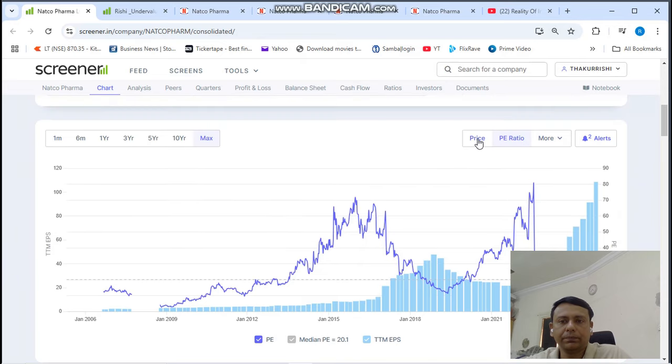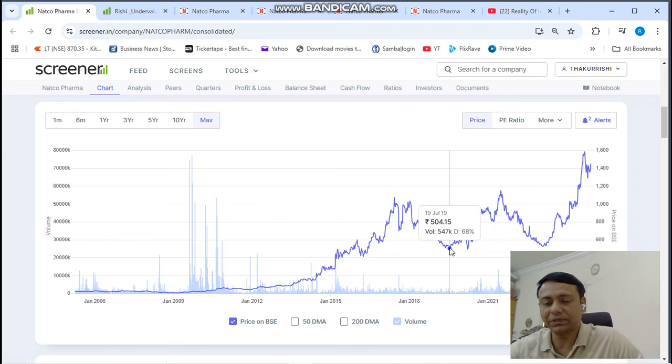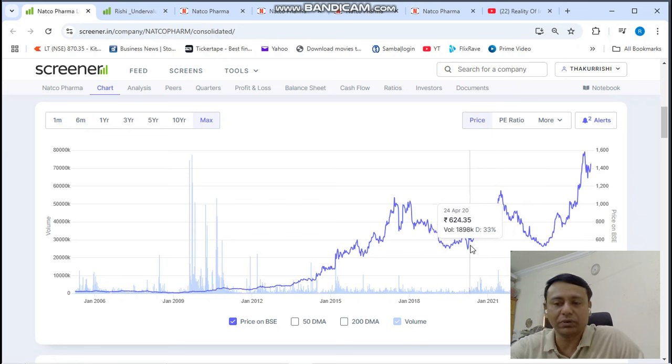Okay, now we are on the page of the screener website for the price chart. If you see, the price is constantly going upward since 2009. Any investor in this stock must not have lost money if he is a long-term fundamental investor. So if you buy here and sell here, surely you will make a loss, right? So you need to be patient. Do not sell the stocks at a loss. If you have already invested into good companies like Natco Pharma, which is a fundamentally strong company, you need not worry, right? With time, the sales will come and the profits will go up. So accordingly, the stock price will go up.